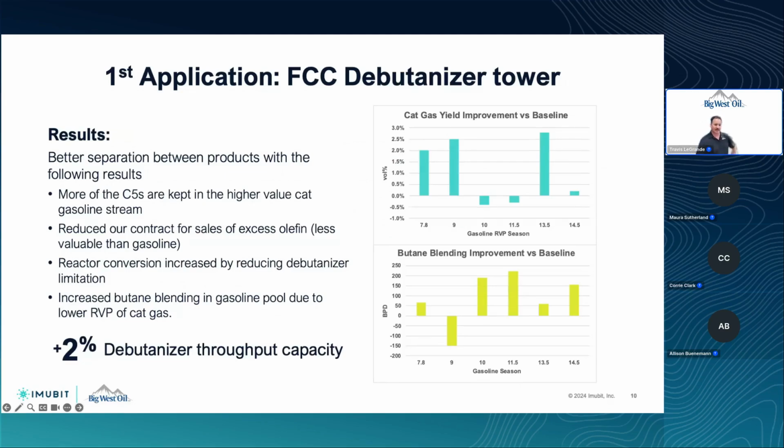So the result of that was we got better separation between the products. We almost immediately saw these results within a day or two of implementing this DLPC. We were able to get more of the C5s, keep them in the cat gasoline. And as a result, that allowed us to reduce our contract sales of excess olefin. So like I said, we made more olefin than we're able to process in our downstream unit. So we sell the excess, and it has some value, but it'd be much more valuable if we can keep it in our gasoline, and we've been able to do that.